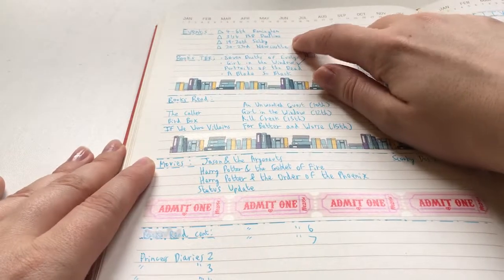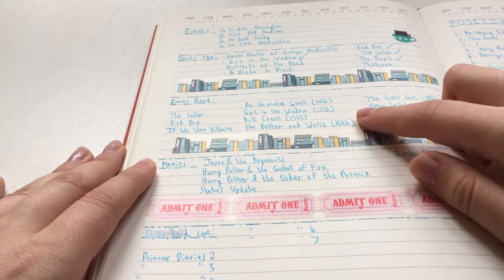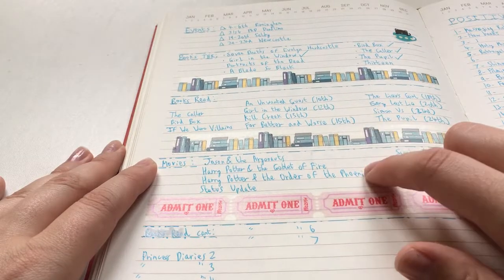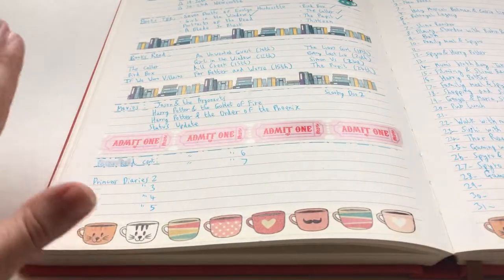So I have events, important things at the top. My TBR, books read, I write it there. As you can see, as I go on, this will get even more space. And then this was movies. I ran out of space. This is books read continued. This is one of my favourite things.